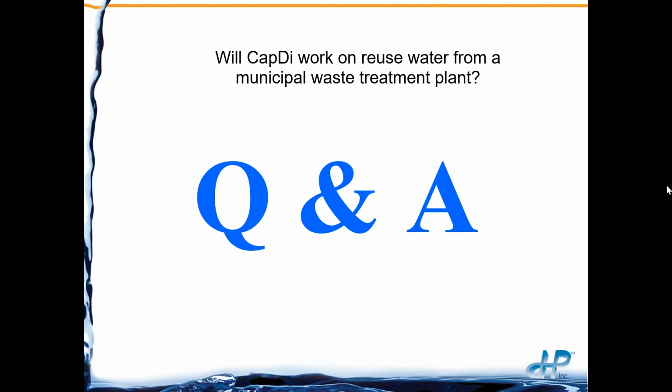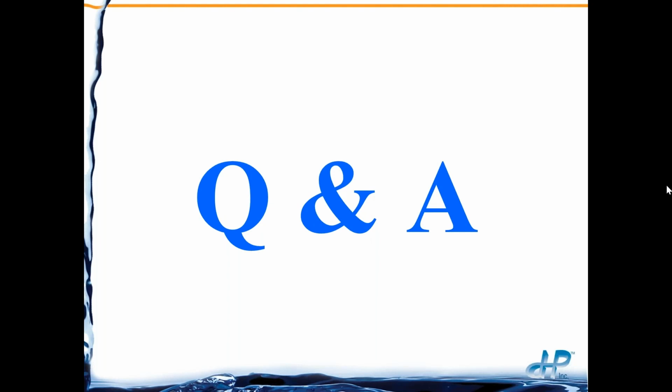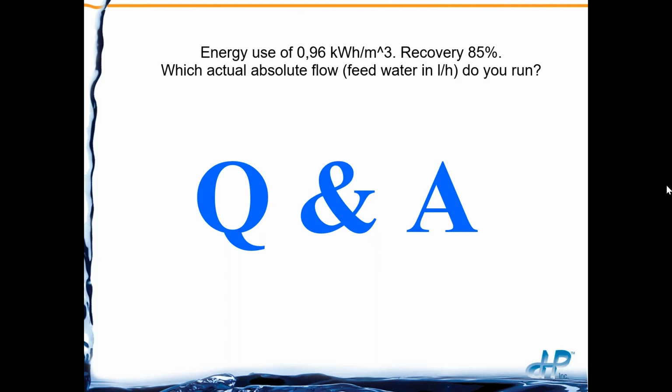On page 15, the case study for MBR effluent treatment was a municipal waste treatment plant in Singapore. So it will absolutely work well there. Energy use of 0.96 kilowatt hours per cube, recovery 85%. Which actual absolute flow in liters per hour do you run?